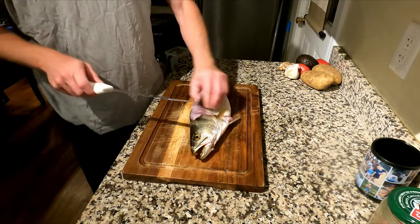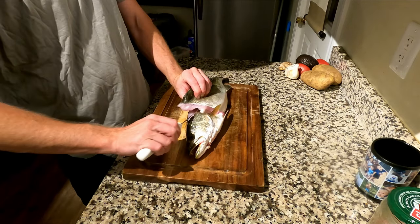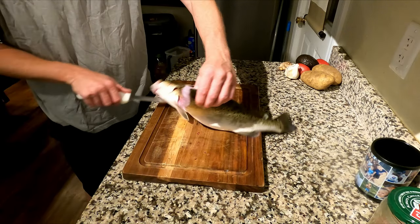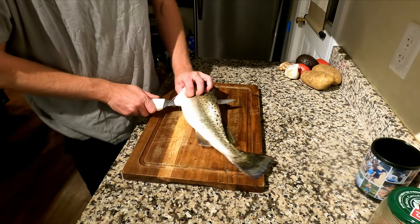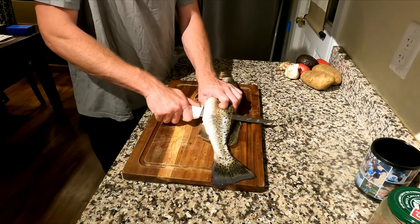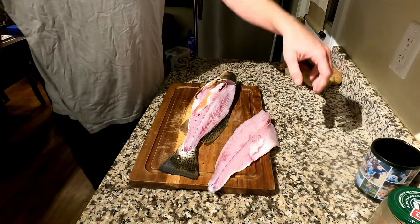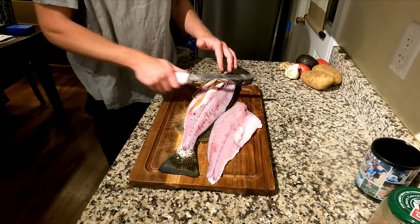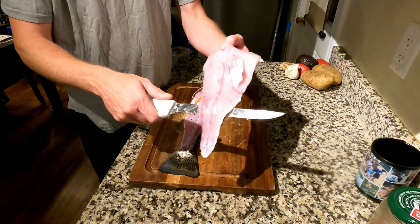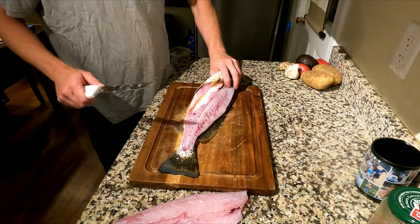And then there's a rib cage right here. I just kind of go right along that. When I get to this point, I flip it. Watch this. One quick, just like this. Just like that. Bam. There's no song. It's just like right through. Look at that fillet. Let me show you how to take the skin off that in just a second.